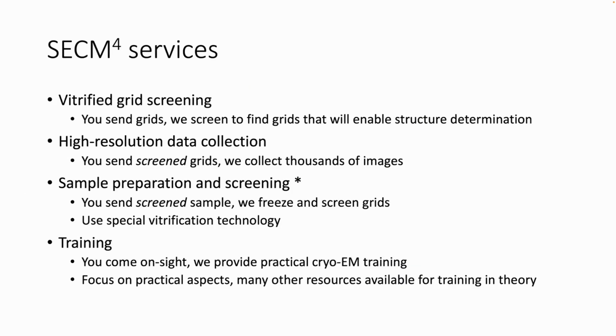So what is the SECM4? As I mentioned, it's a service center, and so we offer a variety of services. For instance, vitrified grid screening. In this case, if a researcher has the ability to make their own cryo-EM grids, you can send those grids to us, and we'll screen them to find grids that will enable structure determination. We can also do high resolution data collection. In this case, you send us screened grids that maybe you've made on your own site, and we will collect data on them, thousands of images on those samples.